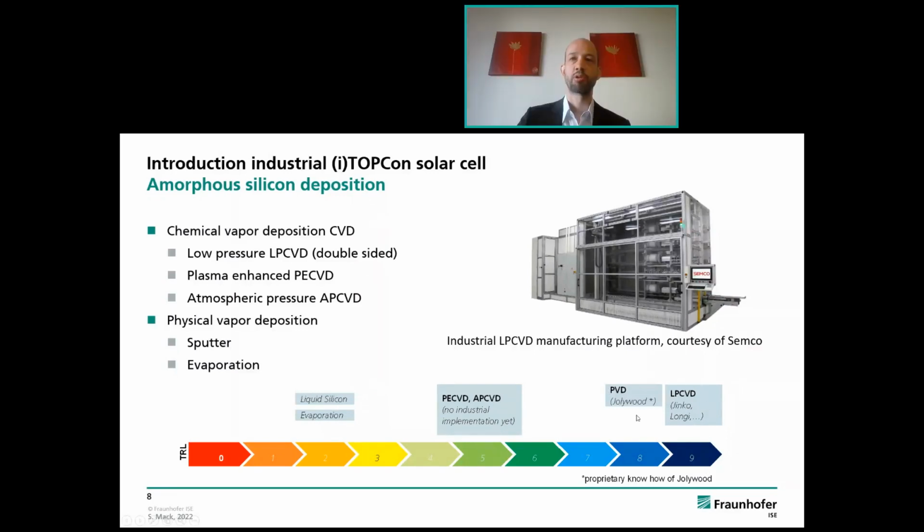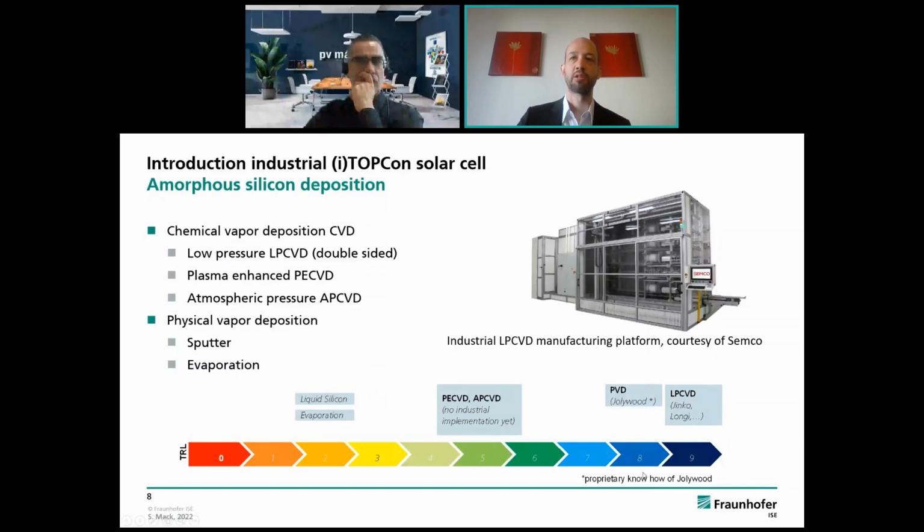But also Jolywood, together with its partners, has the process running in mass production. And although it might not be the dominant technology, it is definitely at a very, very high technology readiness level. And some other technologies like PECVD or APCVD are, as far as we know, not in industrial production so far. That's why we put them at 5. And some new technologies like liquid silicon or evaporation are definitely still in a clean room environment and not in production.